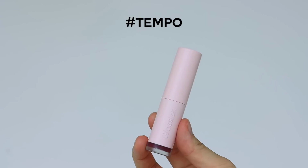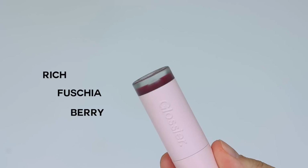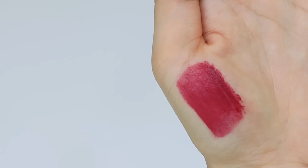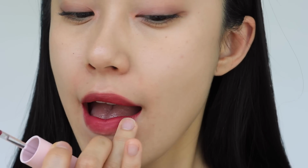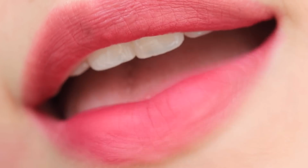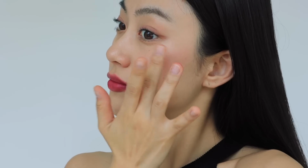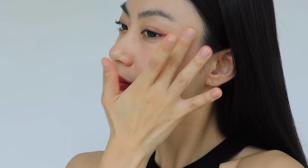Next we have Tempo, a rich fuchsia berry shade. It is a deep berry shade, I would say, so it is perfect to create a bold look. For this look, I wanted to put a hint of berry on my eyes and cheeks, so I decided to use this lipstick as a blush too. It neutralizes the color itself and looks not too crazy on my cheek. For my eyes, I use a muted berry/purple eyeshadow with a hint of pink shimmer on the inner corner of my eyes.